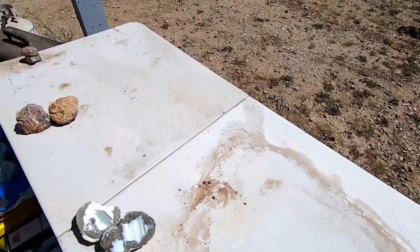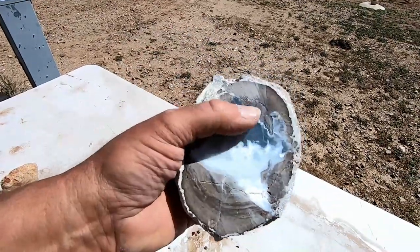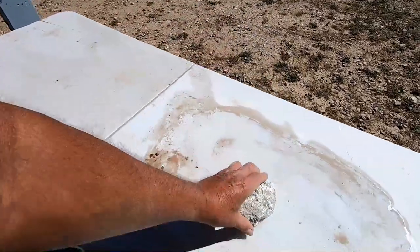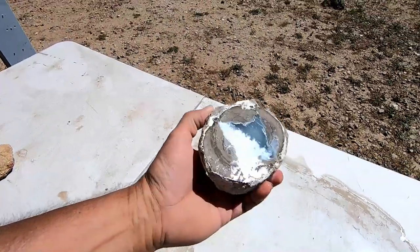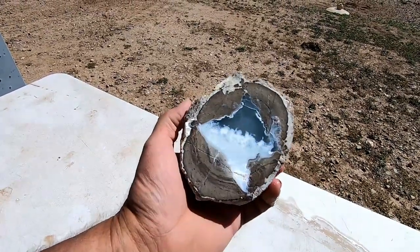Let's see. My best agate was this one. So it's got chalcedony up here and opal down here. Get that a little wet. That's better. That's pretty cool. Pretty awesome geode.